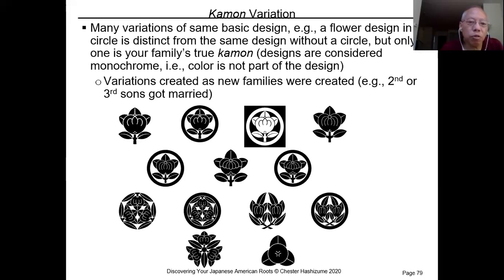So people ask, well, how do I know which is the true one? Again, your relatives would have to tell you, and perhaps things got changed along the way. You never know. It could have started out like the one on the far upper left, and then it could have morphed to something below it with the circle. As to the particular meanings behind the variations, I don't have too much information on that. I think someone basically just preferred one design over another.